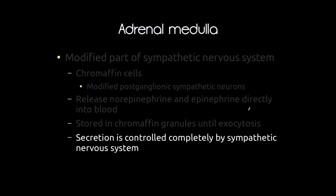Now, one thing to keep in mind, this secretion is controlled completely by the sympathetic nervous system. There's not really anything else that's playing into how this is secreted. This is simply the sympathetic nervous system, which makes sense. If this really is just an extension of a sympathetic ganglion that's gone wild, essentially grown up to massive proportions, it would make sense that the only thing controlling it then is these inputs from the sympathetic nervous system.